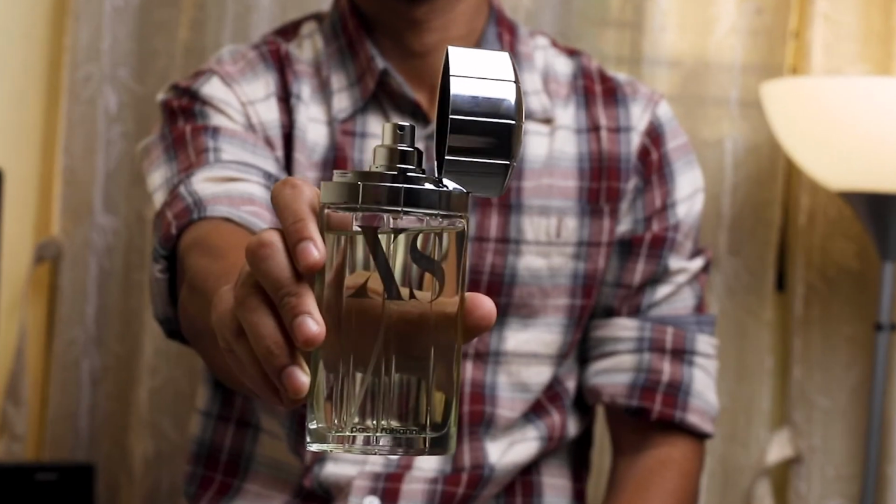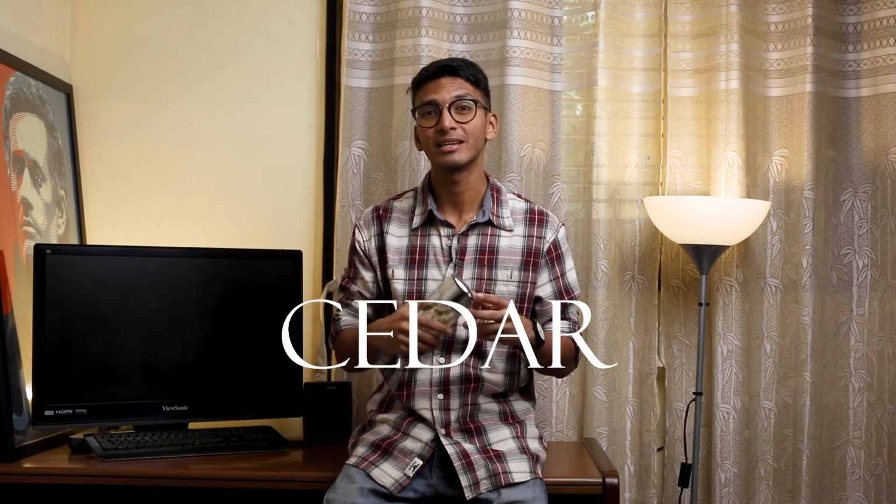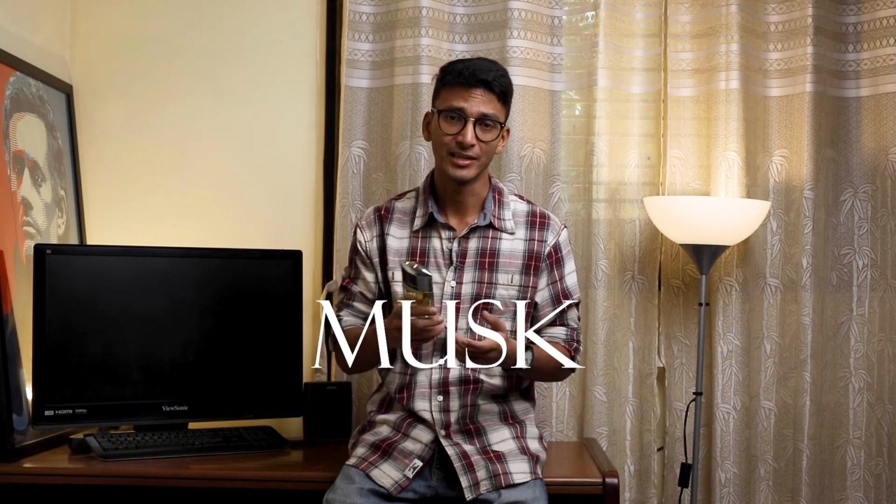It's just really fresh. The notes in here are sage, coriander, patchouli. It's got a bit of cedar in it as well. Definitely has musk in the dry down. So when you smell this initially, you're going to think it's not going to last long, and you're going to be wrong. It does last quite a while for a summer fresh fragrance.